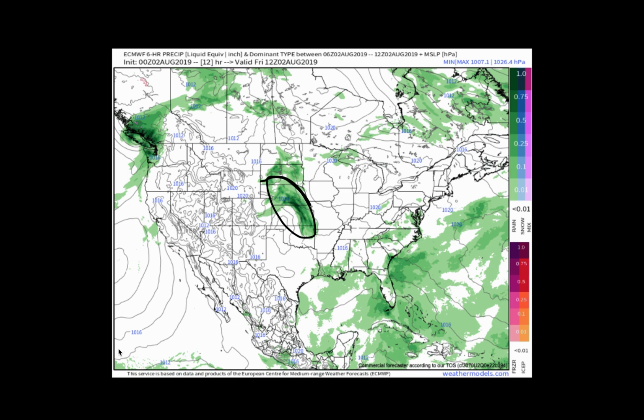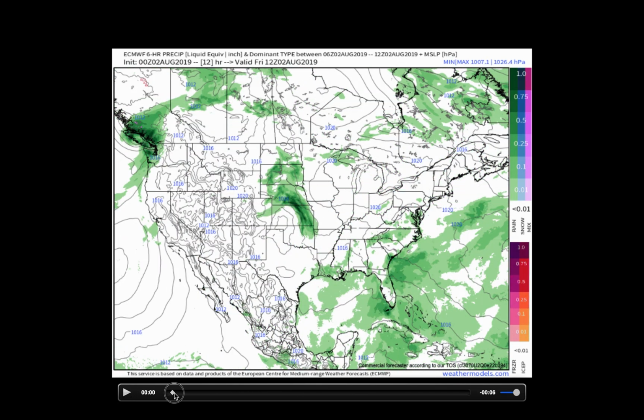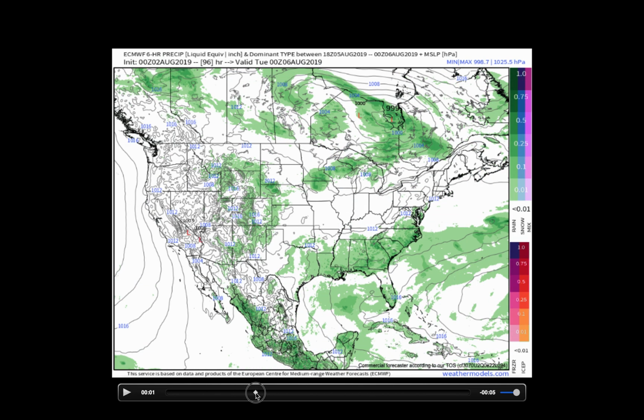Starting on Friday, here's our area of showers and storms across the Central Plains. We'll go ahead and scroll through time with this one. There we go, bringing it back to Friday, heading through the weekend. Again, watching things mostly dry across this region. No rain in the forecast across parts of Iowa, Illinois, Indiana, and Ohio through the weekend.